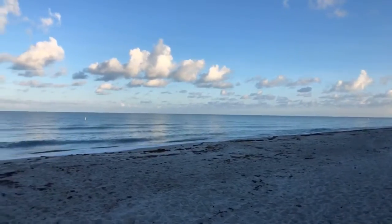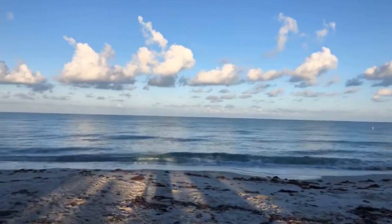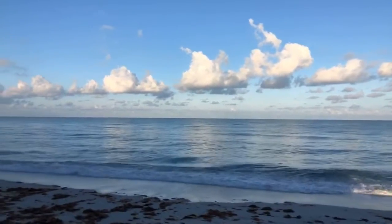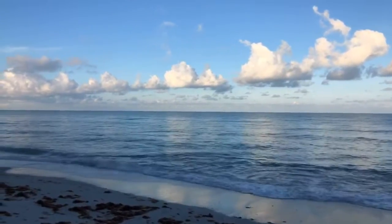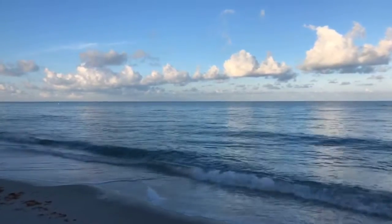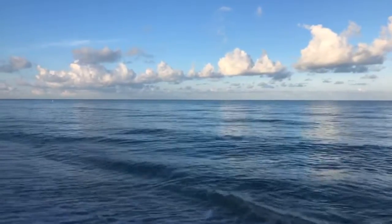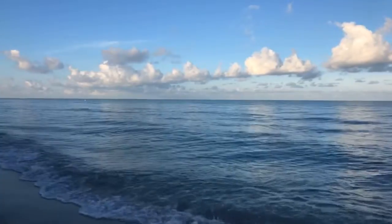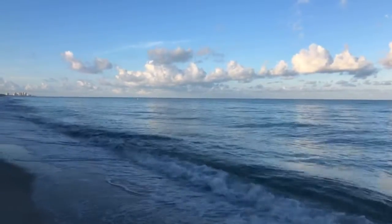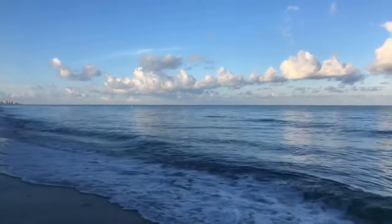Now all of our clouds are starting to turn white out here. Had some nice little pinks and yellows and oranges earlier this morning. Boy, that water's got a nice deep blue color to it this morning now with that blue sky above it.